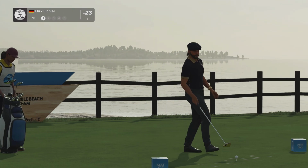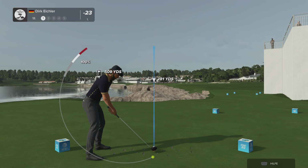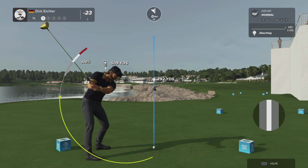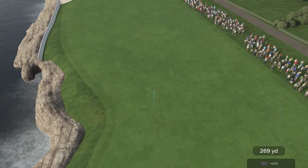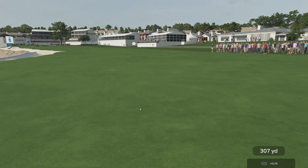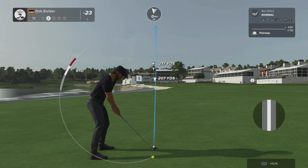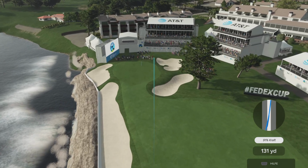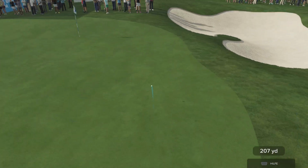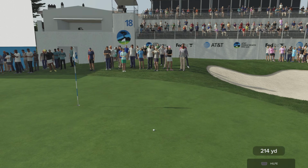Well, this is when the adrenaline really starts to kick in. Leading the tournament with the final hole to play. Good luck. Luke, that's a stonking drive. Time for the second shot on the 18th. Looks like they've got the 5-wood. That was a beauty.